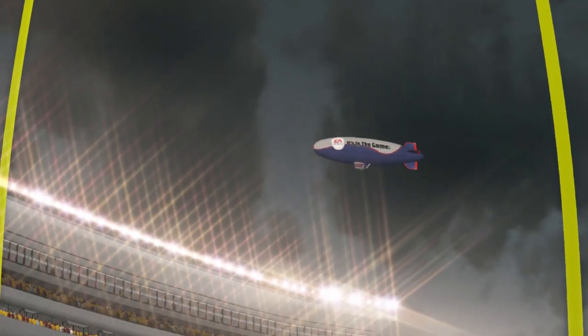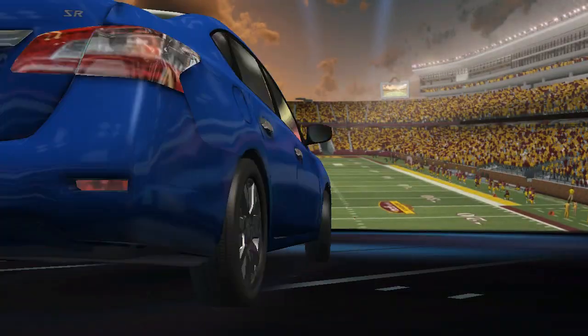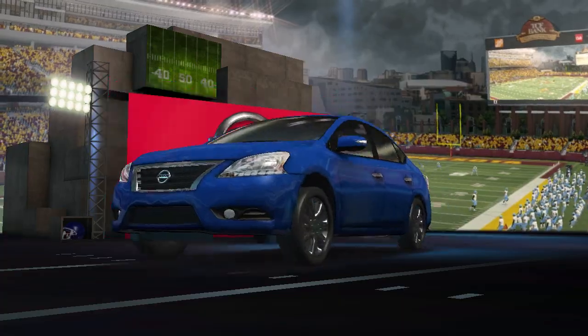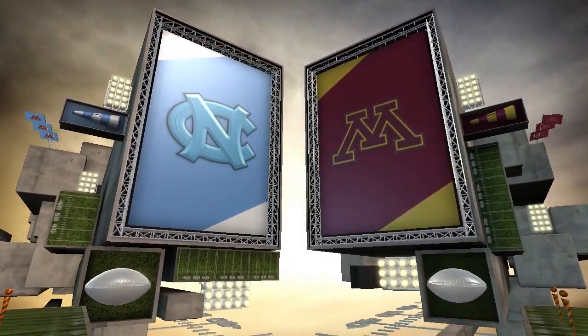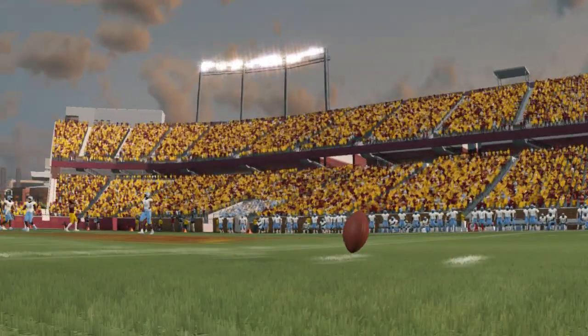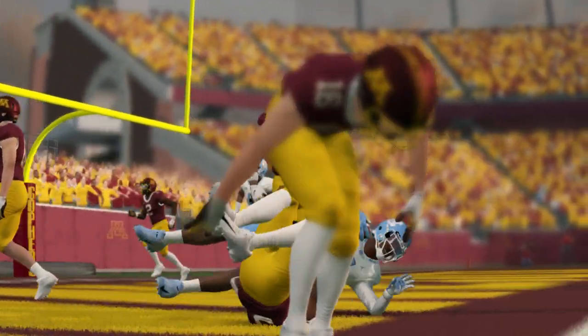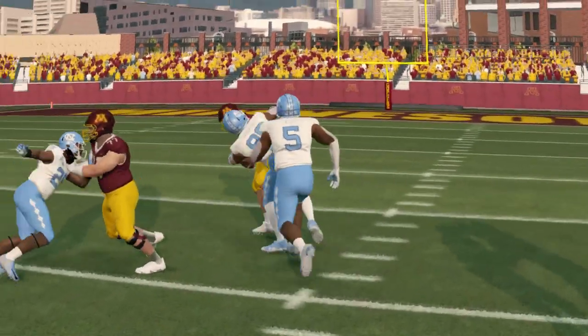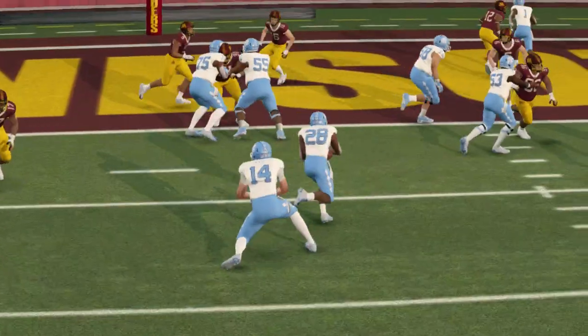Hi, everybody. Glad to have you with us on the EA Sports NCAA Football 14 Halftime Show, presented by Nissan. Innovation that excites. David Pollack here in the studio, as always, to lend a little perspective to what just went down in the first 30 minutes. I'm sure both teams have problems in the first half, but one of them, David, not moving the football. Both offenses really ran up and down the field.